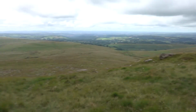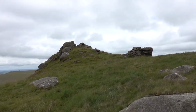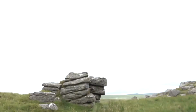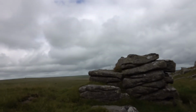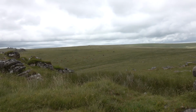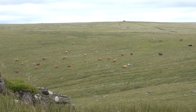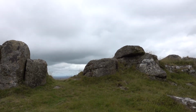Grassy bit here, got a plateau thing on top of second stack here. Oh, some runner's detritus there, wood chippings, wood shavings. See the other side of the tor now. There's cows, that's a whole lot of cows plodding downhill. Let's get up here.